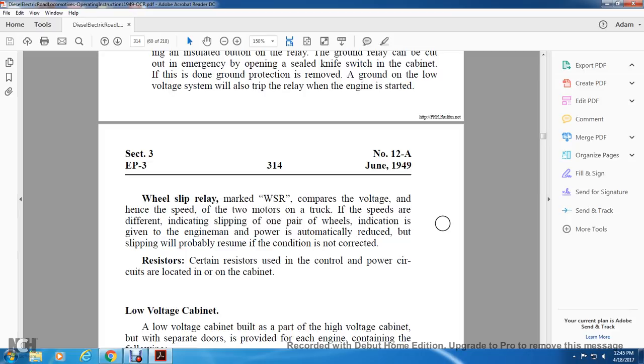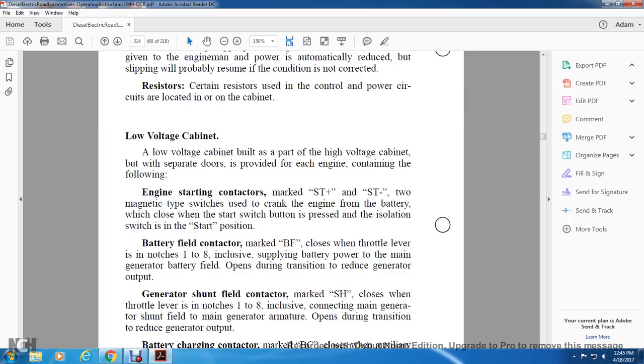Resistors: certain resistors used for the control power circuits are located in or on the cabinet. Low voltage cabinet: the low voltage cabinet is built as part of the high voltage cabinet, but separate doors are provided, containing the following. Engine starting contactors, marked ST plus and ST negative, are two magnetic type switches used to crank the engine from the battery. They close when the start switch is pressed with the isolation switch in the start position.